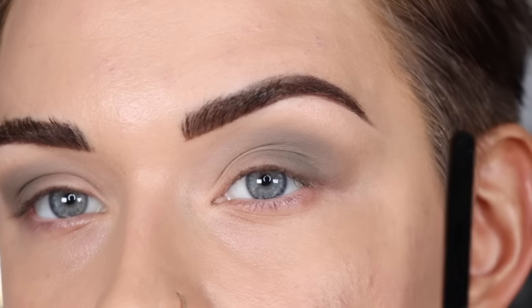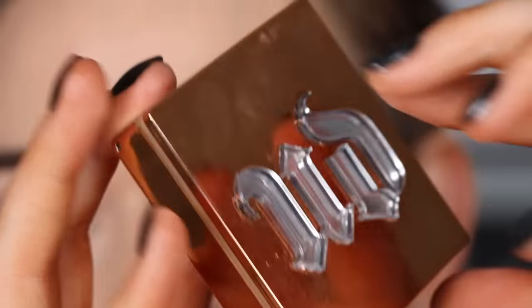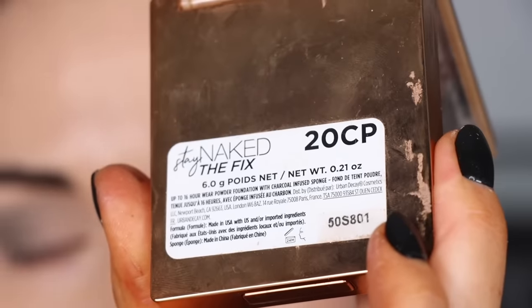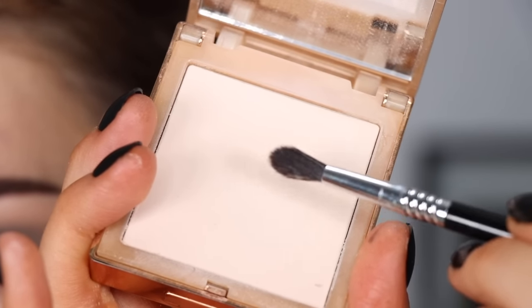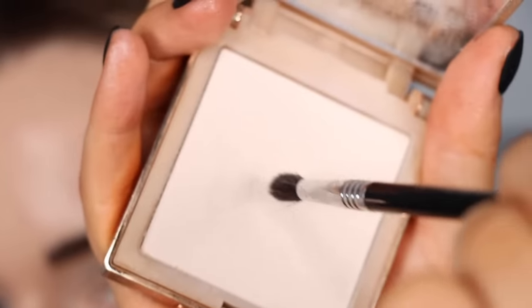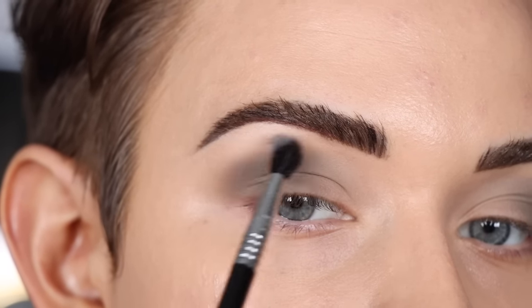Okay, now I need to work on blending these edges. See how it looks harsh? So, I'm gonna take a foundation powder for this. I'm using the Urban Decay The Fix powder. The shade is 20 CP. And I'm just gonna take a fluffy brush for this, a Sigma E33, with that powder. I'm just gonna get it on the tip of the brush, tap off the excess, and start to blend around this harsh edge.